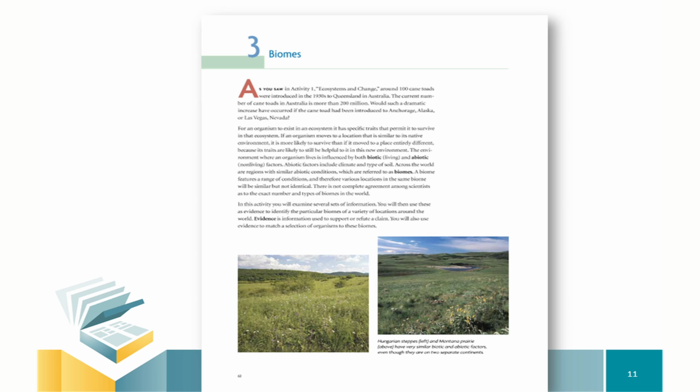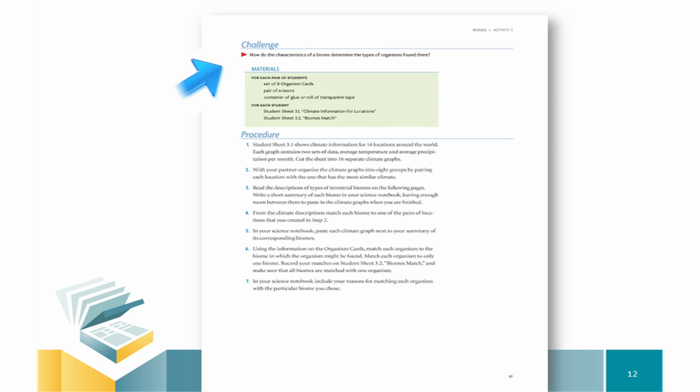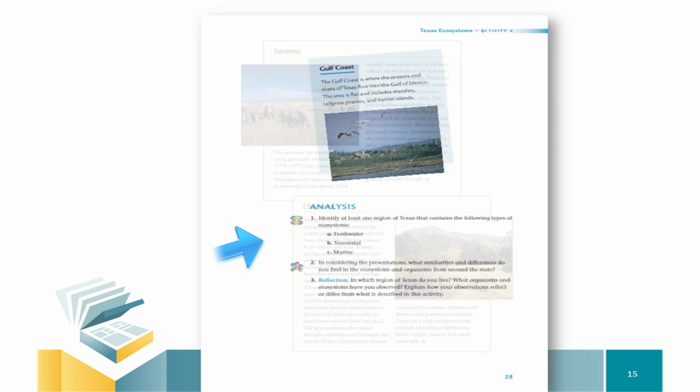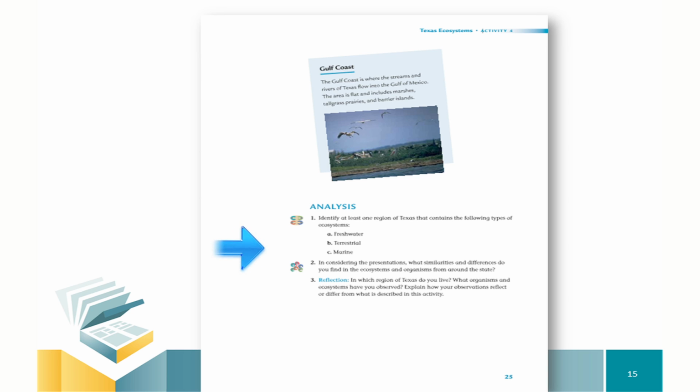Each activity is broken up into 4 parts. The introduction provides background information. The challenge question engages the students and gives them a goal for this activity. The procedure then guides the students to discover the concepts for themselves. And finally, the analysis questions provide a formative assessment opportunity to ensure the students actually understood the concept.